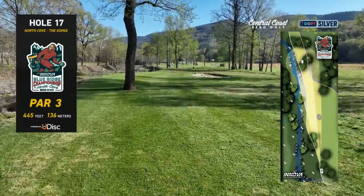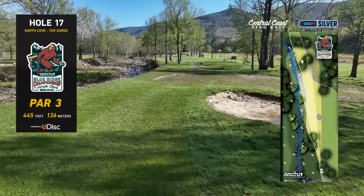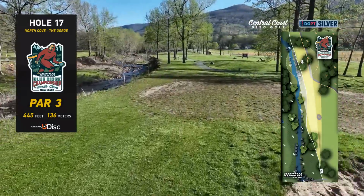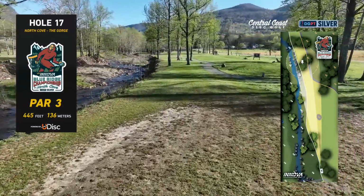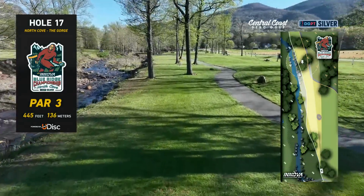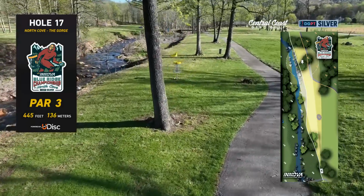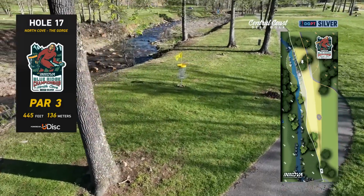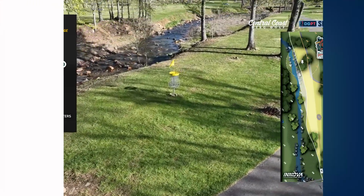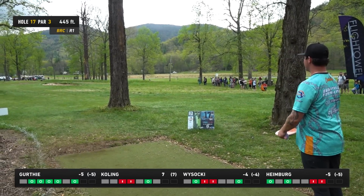Speaking of unique, hole 17 definitely has its own little flair of challenge. Out of bounds with the Catawba River here on the left. Then we have a hazard area on the right, cart path and right. So if you do want to attack this one and you are going to make an error, you probably want to hang it just a little bit too straight and hang it off to the right. A lot of discs end up in the water here when the players are going for it.